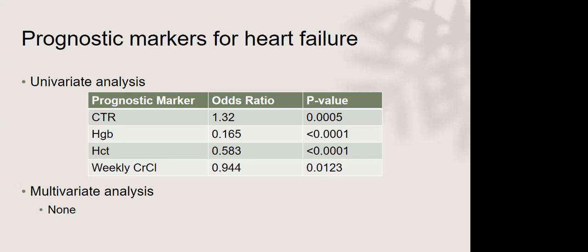developing heart failure. So having an increased cardiothoracic ratio had an odds ratio for developing congestive heart failure of 1.32. And then as you can see, the hemoglobin and the weekly creatinine clearance had their respective odds ratios, so that the lower the hemoglobin or the lower the weekly creatinine clearance, the higher the odds of developing heart failure. Unfortunately, in the multivariate analysis, none of this came out to be significant.